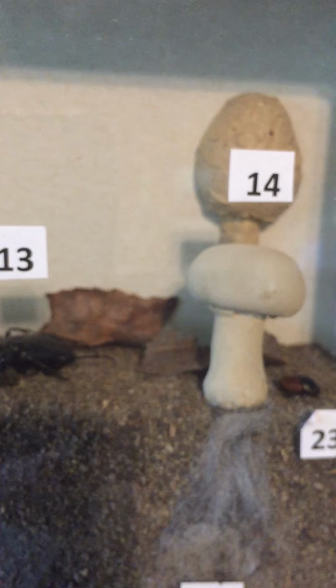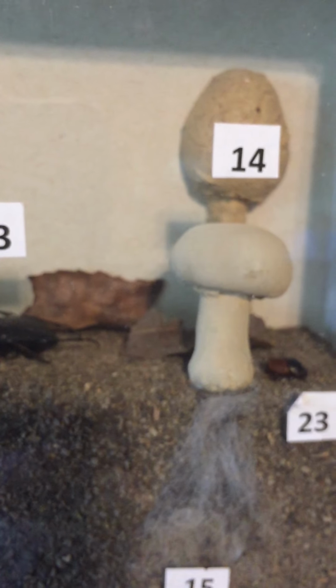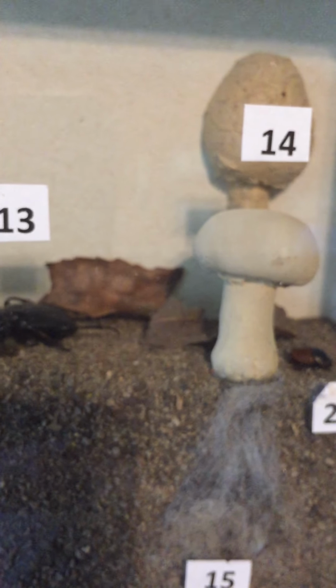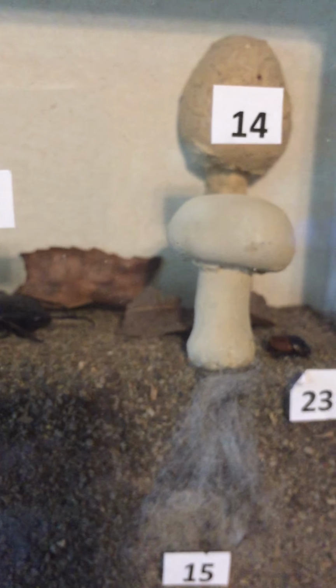Plants don't have mouths or stomachs. They rely on soil fungi and bacteria to digest the nutrients for them. In return, they feed soil organisms with sugars that they make in photosynthesis.